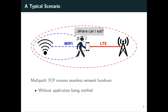In that case, multipath TCP is interesting compared to TCP, because with TCP, if you lose the Wi-Fi, the connection will be broken and the application will be notified. Here everything is completely hidden from the application, so the application is not aware that anything happened.